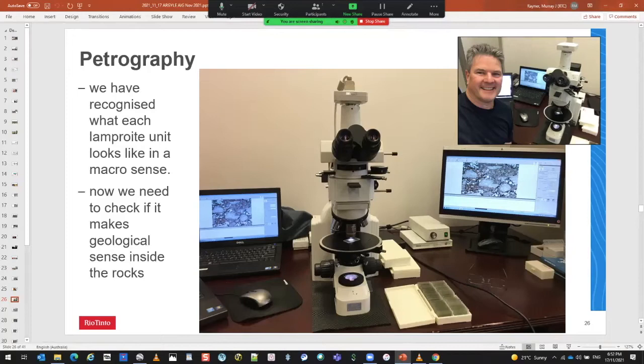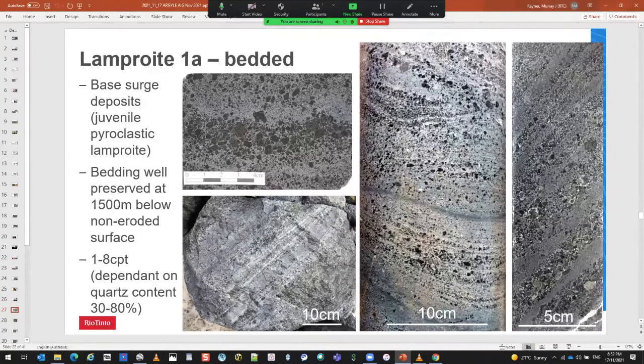And so this is us poring through the slides, and suddenly it all made sense, in that we had this iconic bedded lamproite, which is what Argyle is known for. Have you ever seen a piece of lamproite, Argyle? That's it. So this is a series of beds. How did the beds form? Our theory, or sorry, probably Volker Lorenz's theory back in the 70s and 80s, and we still stick by this, the free adiabatic deposits.